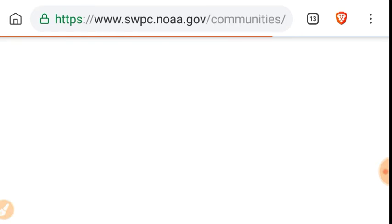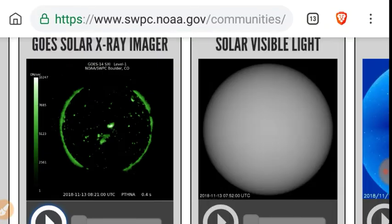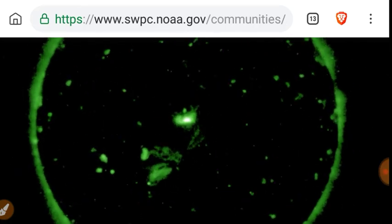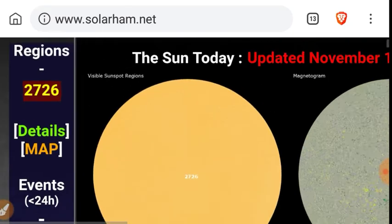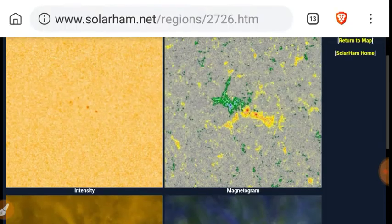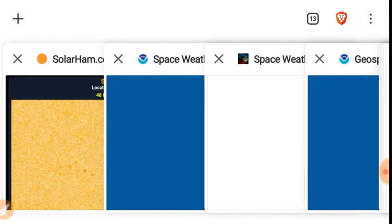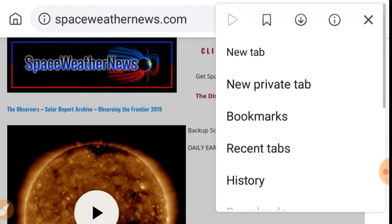Let's look at the Space Weather Enthusiast dashboard. Here's your X-ray imager. And as expected, some X-rays coming out of the active regions. Solar Ham's got the sunspot named Beta class. Nice. Little bit of magnetic mixing going on there, but not too extreme. Not expecting any big flares out of that. But keep an eye on it, as it appears to be not shrinking immediately, at least.